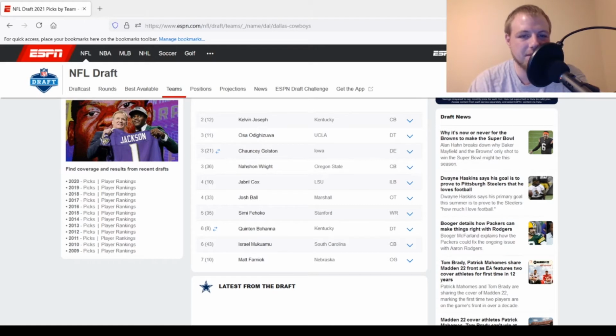Then the other fourth round pick they had was Josh Ball, a kid that got kicked out of Florida State and went to Marshall. Big, tall guy. Probably a fifth, sixth round pick, so it was a little bit early here for him, so I gave it a C overall, but they did need some depth along that offensive line.